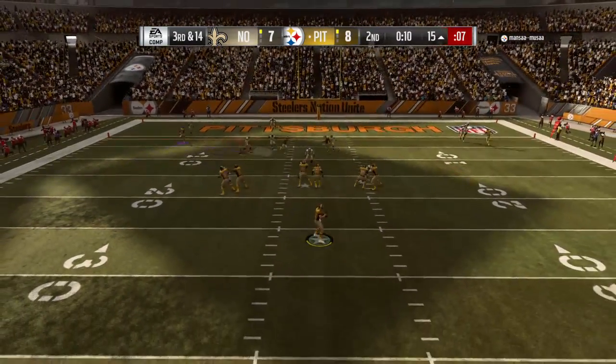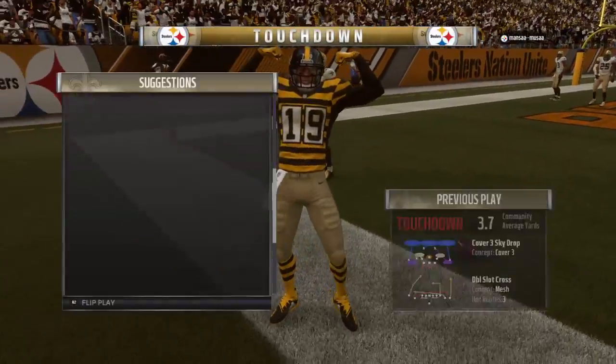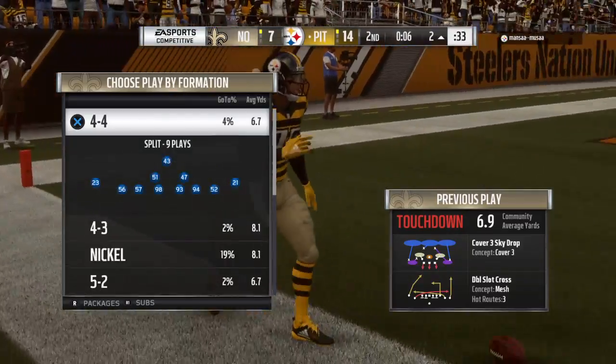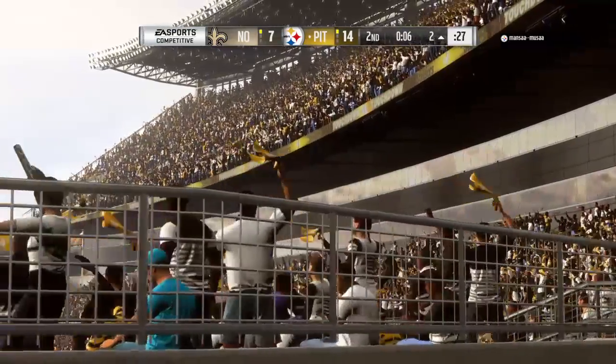From the shotgun, it's Roethlisberger. Got his man. It's caught for a Steelers touchdown. As his guys are in for 6, and the Steelers find a way to stretch their lead. And that's a lead that excites a team as they head into the half. Good way to finish things off.